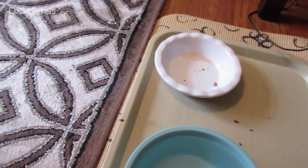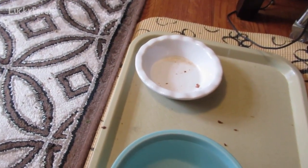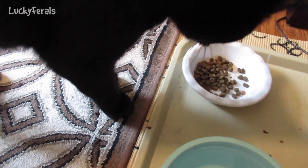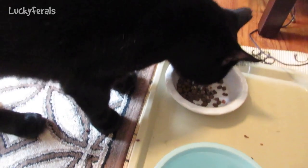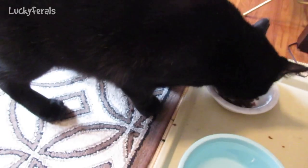It is 12:49 p.m. Boo ate all of his breakfast, every last bit of it. So I'm gonna give him a little bit of dry food just to hold him over until dinner. I don't know what time I'm getting back tonight, if it's gonna be a little bit late or what.